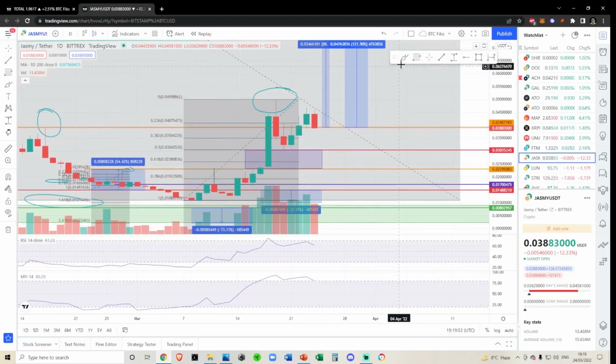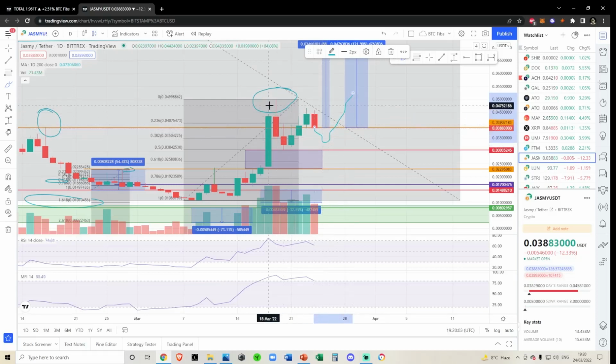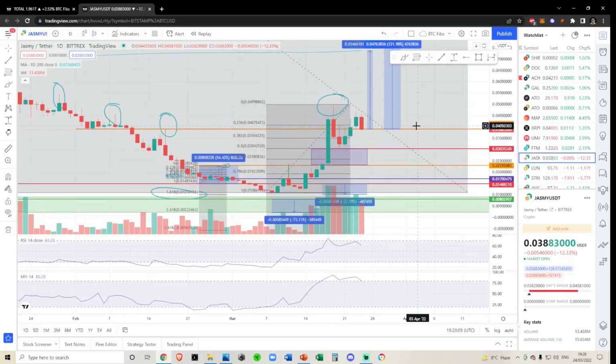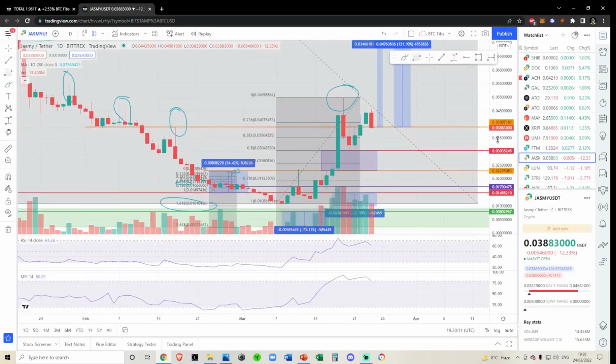It can still come down a tiny bit. I think we don't have to close our daily at the 3.9 cent today. We could come down to anywhere around here, and then we could potentially be talking about a W pattern to give us a little bit more momentum. But nonetheless, keep an eye on the 3.9 cent. This is what I've got my eyes on.